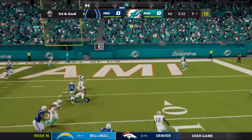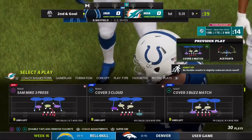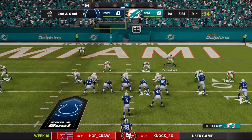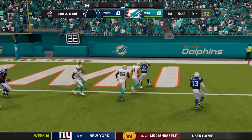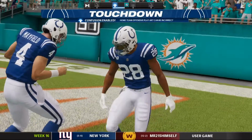Mayfield looking end zone, but it's incomplete. Well, they've got man coverage on the outside, and my scouting report on these DBs tells me that they love to take matters in their own hands. They want man coverage, not zone. And there was good coverage there that forced the incompletion. And he will fight his way into the end zone for a touchdown. Jonathan.